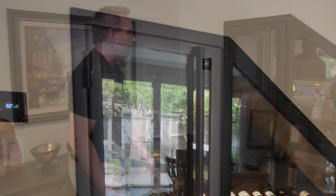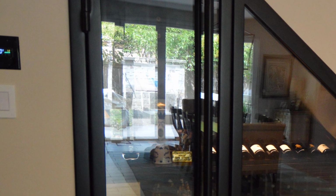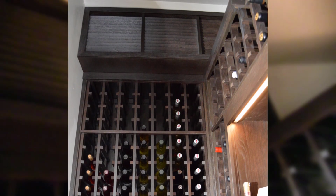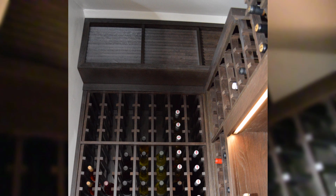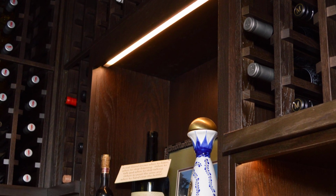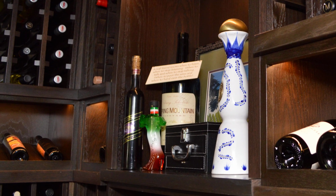As you can see here, custom dual pane glass really seals in the cool. Under-stair spaces tend to be a little more difficult with the cooling aspect of it, because we can't really hide them as well. So as you can see here, we have a commercial cooling unit that is tucked behind a custom grill space, so it just really looks like it grew there. And then everything here is custom stained oak and built to their specifications.